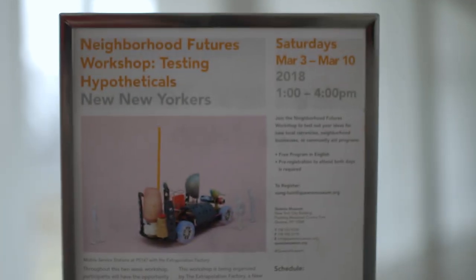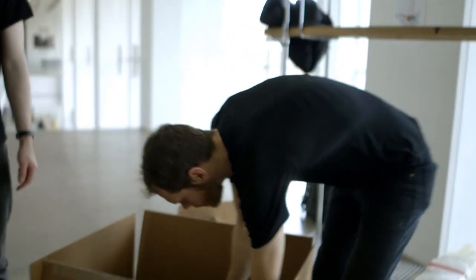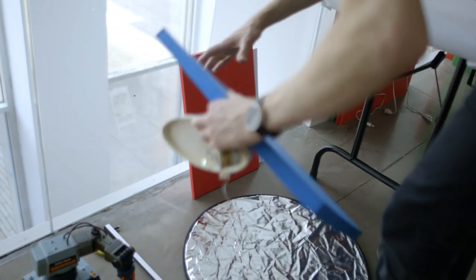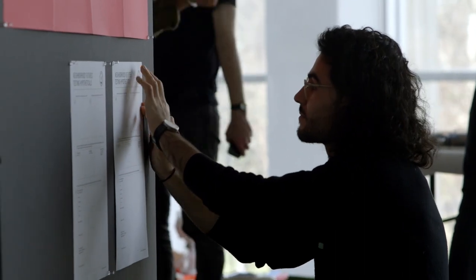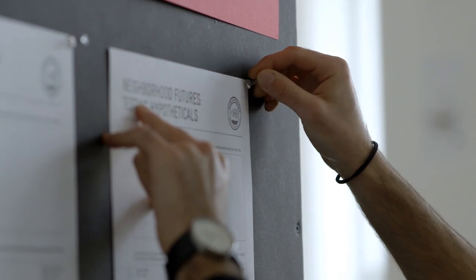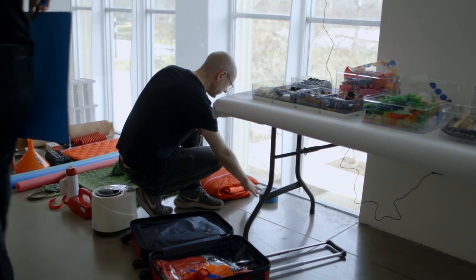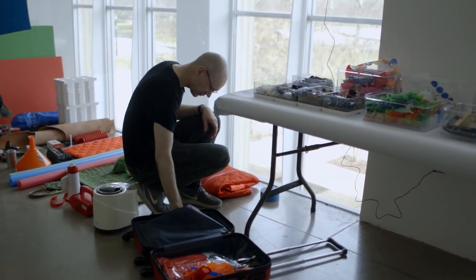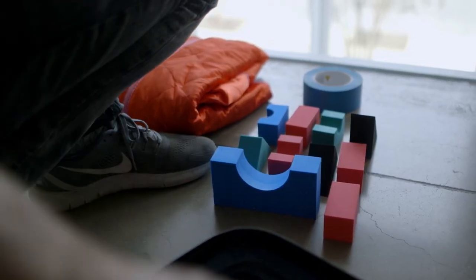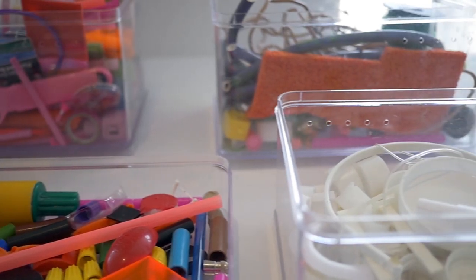The workshop that we're doing on Saturday is called Testing Hypotheticals. For us, this is a really interesting opportunity to think about how we can connect with the local community to imagine these hypothetical ways that our worlds could operate. The premise is to work with the participants' ideas and build out a test city. We will guide them to develop these ideas into products that could allow us to live in this world.